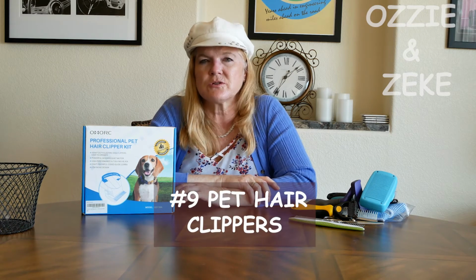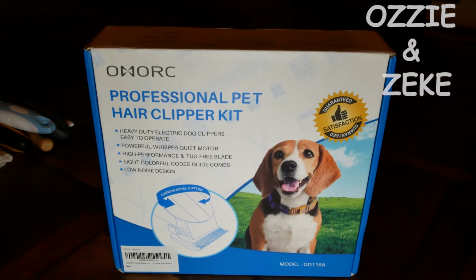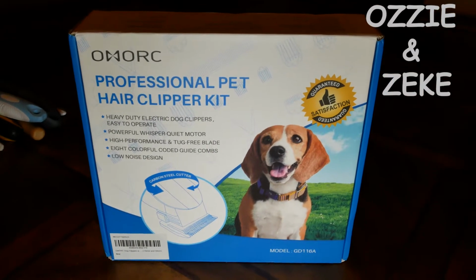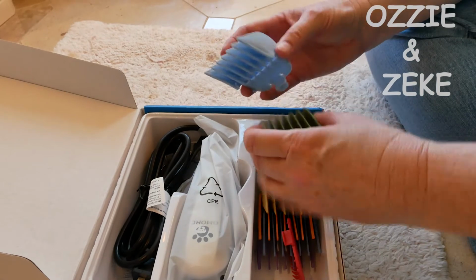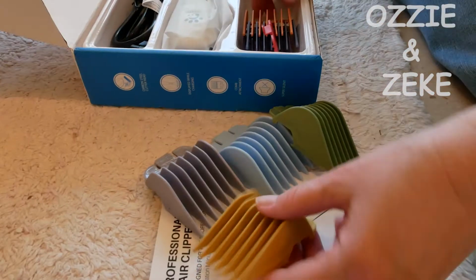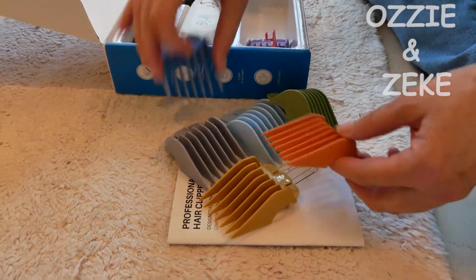Tool number 9 are pet clippers. So you can usually find dog or cat clippers, and in this case these are dog clippers, but they work for cats. They have a bunch of different length blades, and if you really don't want your cat to look shaved, then I recommend using a longer blade on your cat. And if you want to get a little bit closer to the skin, then obviously use a shorter blade.